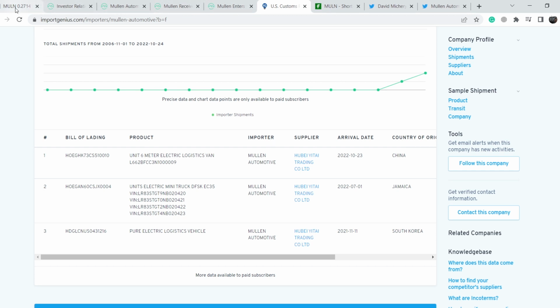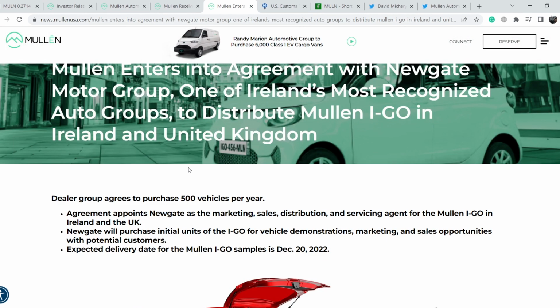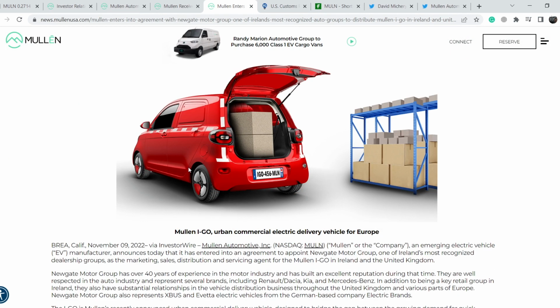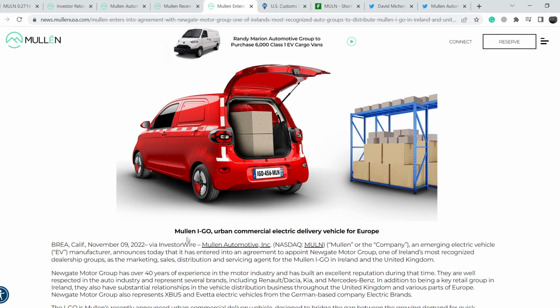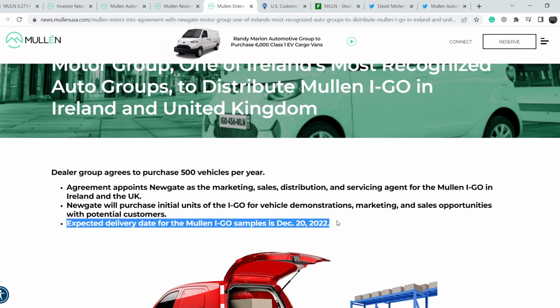Next potential catalyst that might drive the price of this company higher is this one. We are still on MullenUSA.com website, and this news was published back in the days, and it is directly related to Mullen iGo urban commercial vehicle. And this article was published on November the 9th, and right here we can see that expected delivery date for Mullen iGo samples is December 2022.